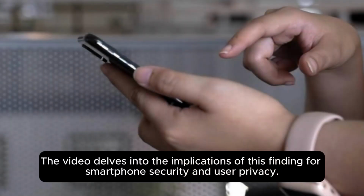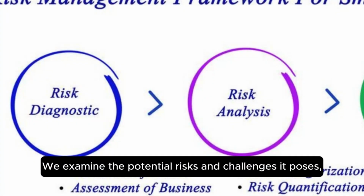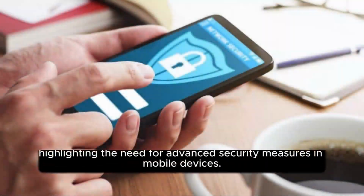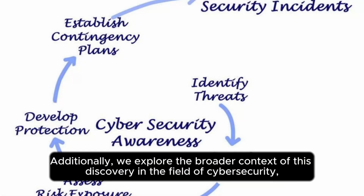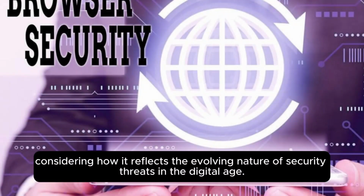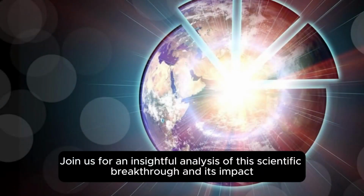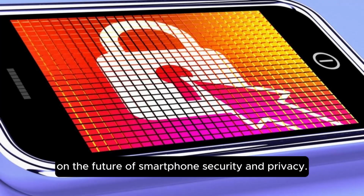The video delves into the implications of this finding for smartphone security and user privacy. We examine the potential risks and challenges it poses, highlighting the need for advanced security measures in mobile devices. Additionally, we explore the broader context of this discovery in the field of cybersecurity, considering how it reflects the evolving nature of security threats in the digital age. Join us for an insightful analysis of this scientific breakthrough and its impact on the future of smartphone security and privacy.